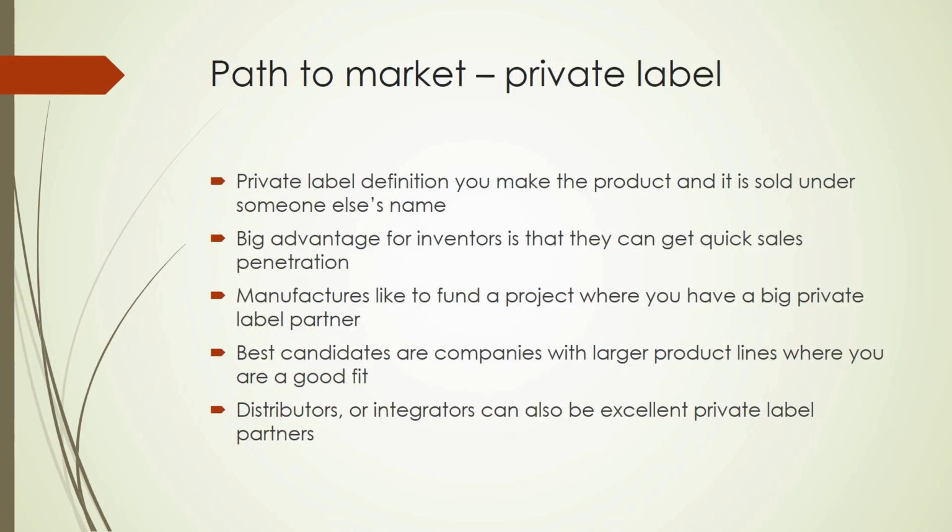So, path to market: private label. This is a choice that you might choose to make. A private label definition is that you make the product and it is sold under someone else's name. For example, if you go into Target and you see a product with the Target name on it, more than likely that's made by an individual company, and it could be an inventor who literally strikes a deal with Target that Target will be their exclusive sales point and they'll put the Target name on it.